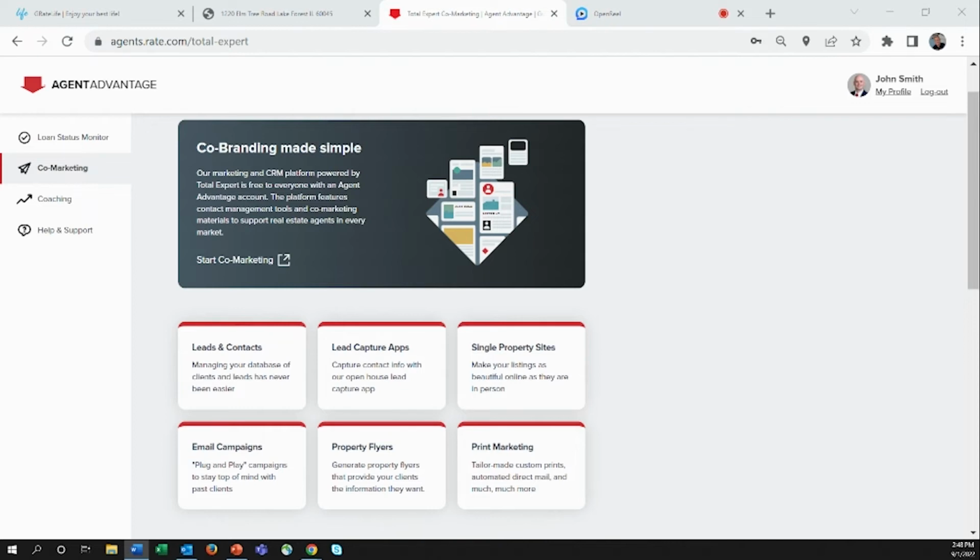Before I go into the marketing section, before you can create any of the collateral, you must add your branding.